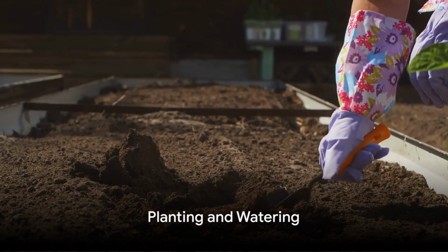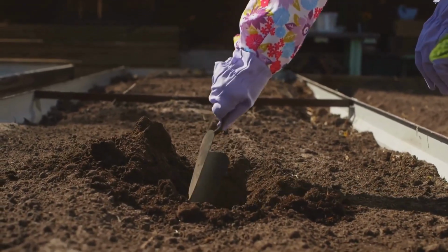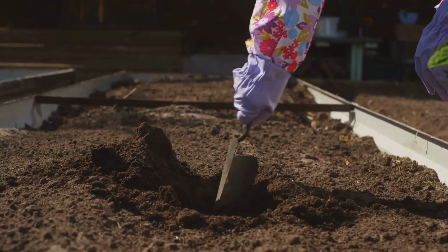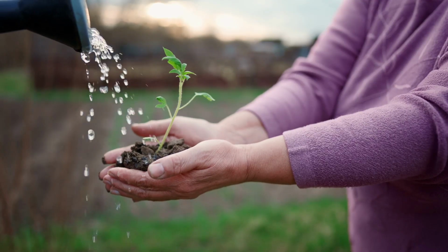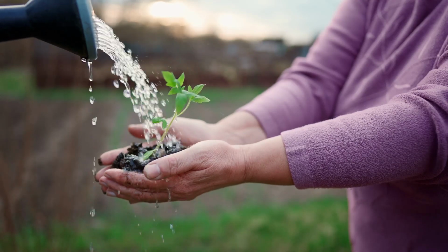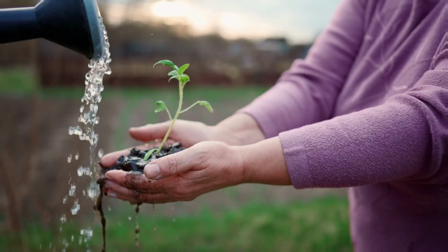The fifth step is planting. Follow the instructions on your seed packets or plant labels for how deep and far apart to plant each type of vegetable. The sixth step is watering. Newly planted seeds and seedlings will need consistent watering until they are well established.